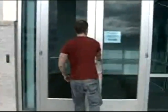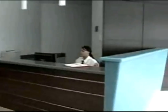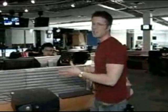Let's go. We're now in the lobby. We've got security here, of course, and behind these glass walls is where all the magic happens. Okay, now we're on the other side of the glass. This is our assignment desk. This is basically the brain of the news operation. Everything comes and goes through this location.